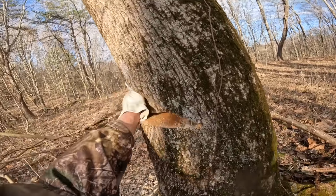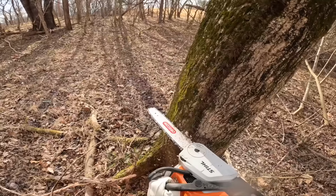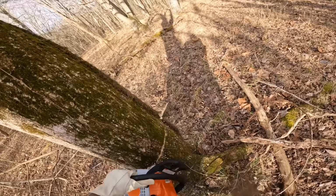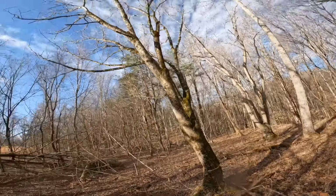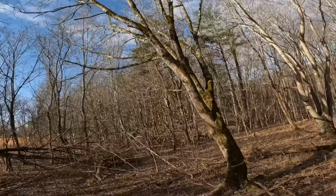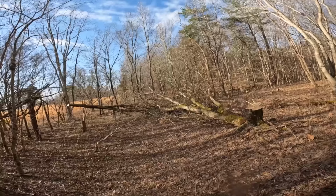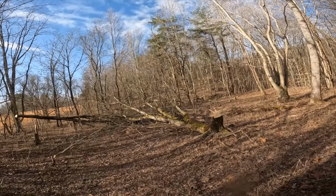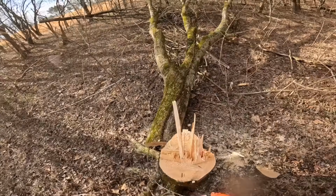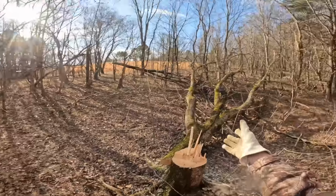Really close. Pretty good. I would say that went pretty well. Let's take a look at the cut. Good enough. Good for what we're doing. Left a little bit, but it pulled out, done its own thing, and there we go. Our objective's complete. We got some of this on the ground.